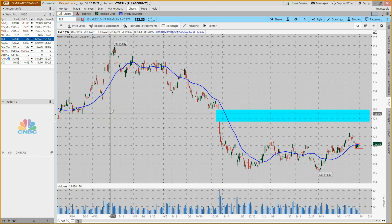Now, also this week coming up, fairly big week for news. Monday we have motor vehicle sales, PMI manufacturing, ISM manufacturing, and construction spending. Tuesday we have the Red Book announcement. Wednesday, MBA mortgage apps and the ADP employment number, along with the FOMC meeting announcement.